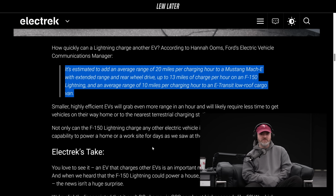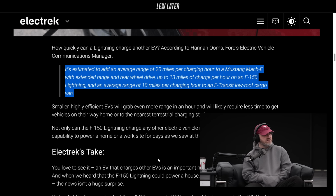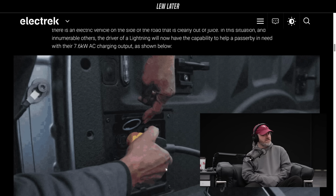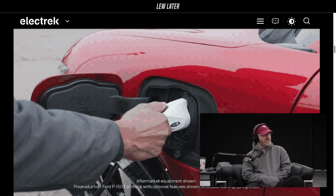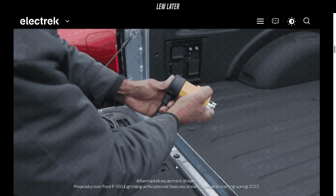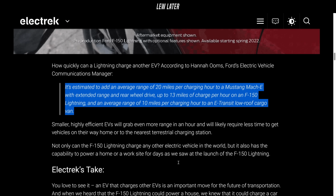Oh, man. Could you imagine them all daisy-chained together in a fleet? If you had like 10 pickups in your fleet of service vehicles and they're all charging one another. Or I just see that it says E-Transit low-roof cargo vans. Wait a second. When you mentioned daisy chain, can it just go into one charger and then multiple vehicles are just charging off of the other? I was getting way too excited. Oh, that would be very cool. It would be cool, but it would take forever. Obviously, you've got way more batteries and only one outlet.